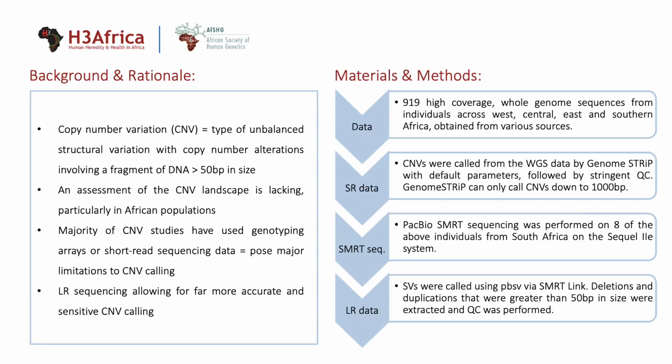Various types of genetic variation exist within the human genome, and while single nucleotide variation has been extensively studied, an assessment of the CNV landscape is lacking, particularly in African populations. Additionally, most studies on CNVs have been done using genotyping arrays or short-read sequencing, which pose major limitations to CNV calling. A solution to this is the use of long-read sequencing, which allows for far more accurate and sensitive CNV calling. Therefore, the aim of this study is to assess the CNV landscape in sub-Saharan African populations using both short and long-read sequencing approaches. Moving on to the methods and materials.